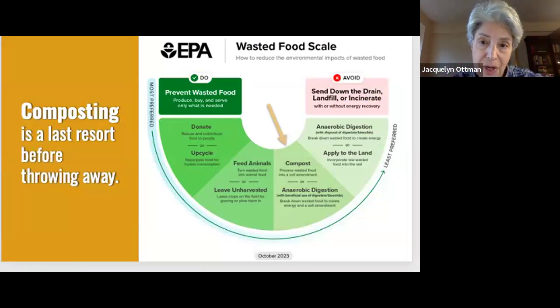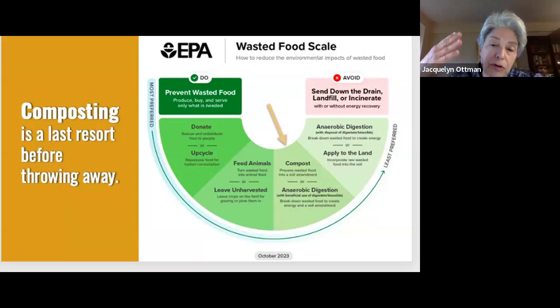Not really. According to this chart that you see here from the EPA, composting is just a step or two above landfilling for edible food waste disposal, but it may surprise you to see how far down on the list it is. The truth is, you definitely want to compost food that may be inedible, but you don't want to compost food that's perfectly edible and nutritious. That goes way up the scale.